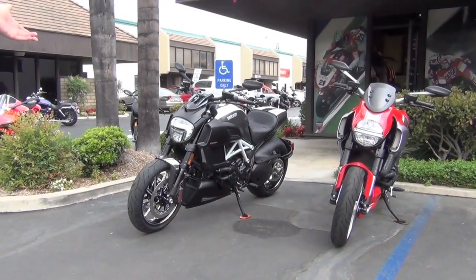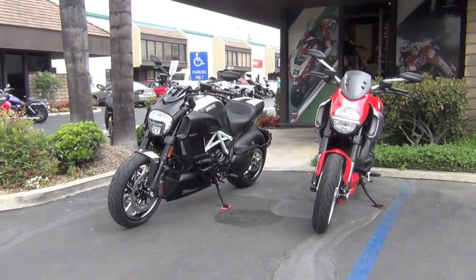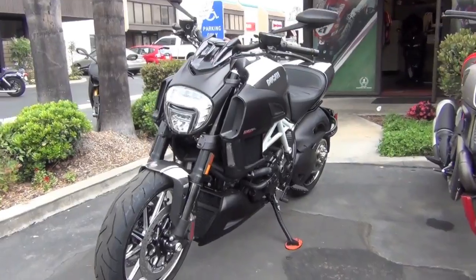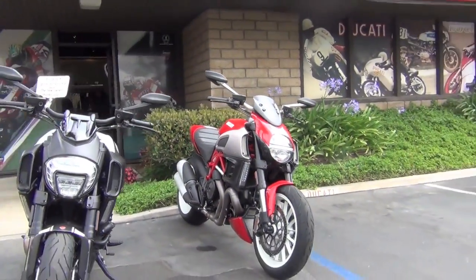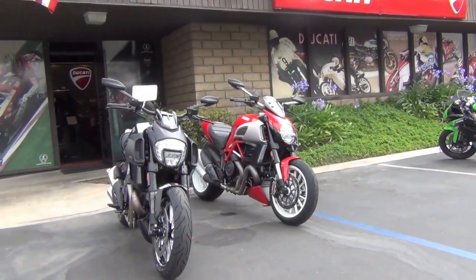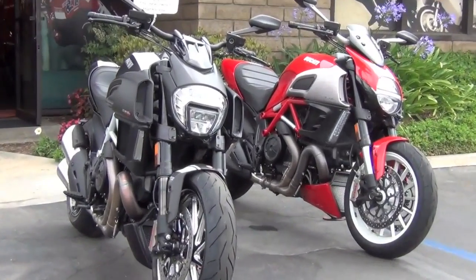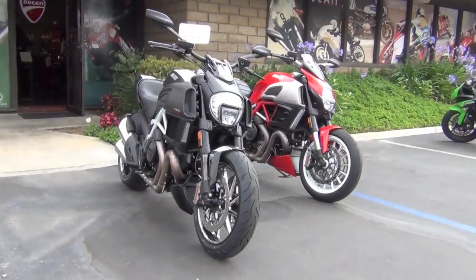That's considered a 2015, but it's being released in 14. The other thing with the bikes, first thing right off, is the headlights. Full LED headlights versus an LED center and halogen bulbs. That is the big difference between the two bikes.